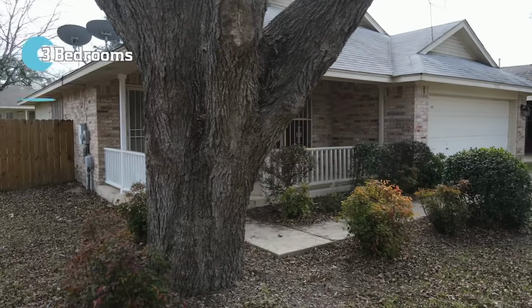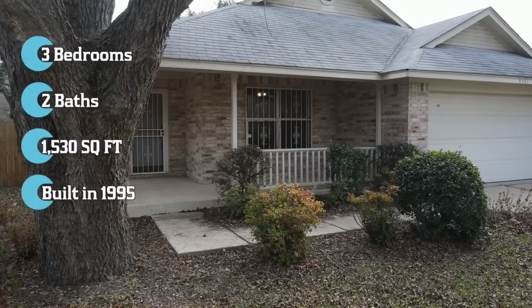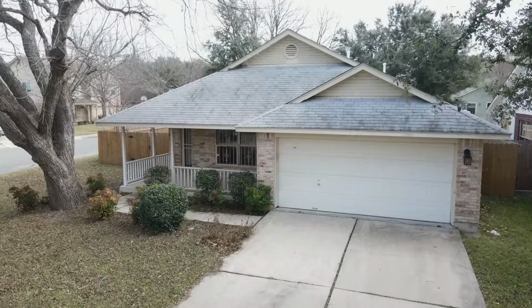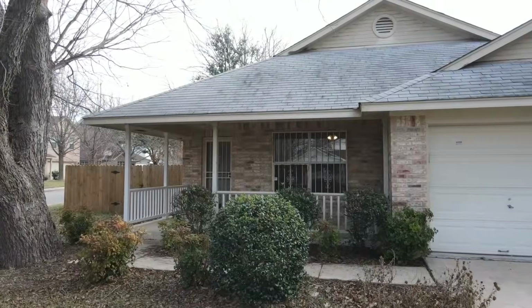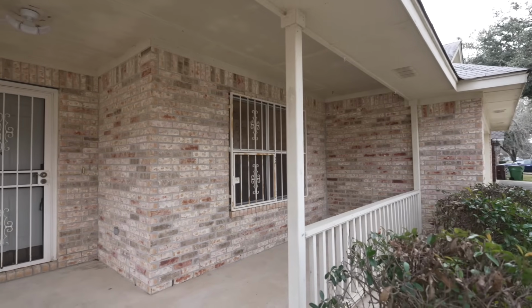So this is a 3-bed, 2-bath, 1,530 square foot house. It was built in 1995. Purchase price of $425,000. First impressions, it's got a lot of potential. A little bit of updating to get that curb appeal, maybe look at that roof. I think right out of the gate, totally, you're right. This seems like it's gonna be an easy one, a 1995 build. Those are always good first projects. And first impressions, it's got good lines.